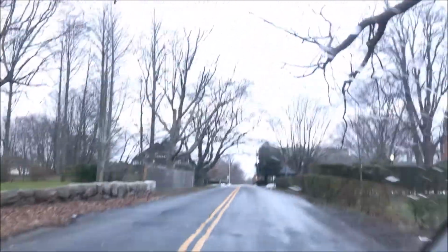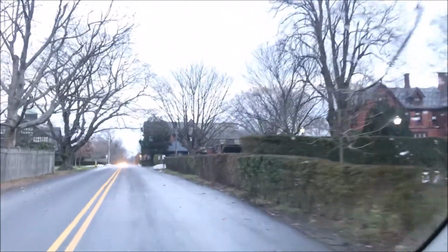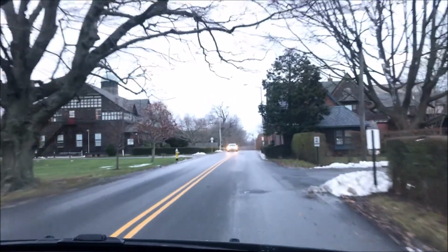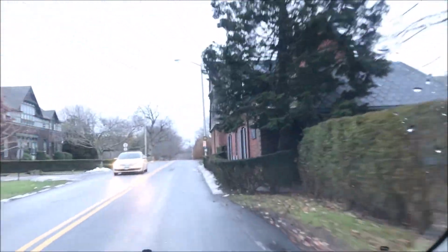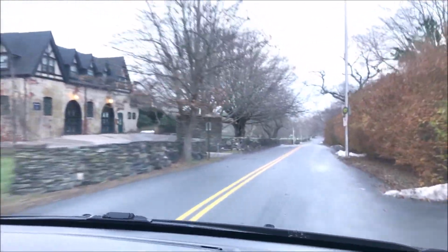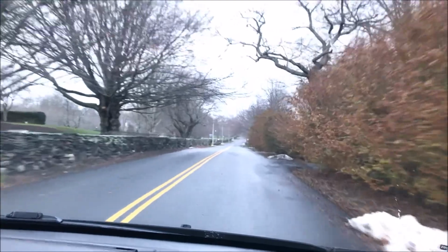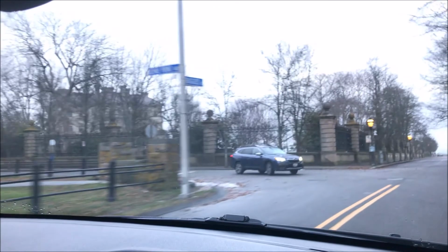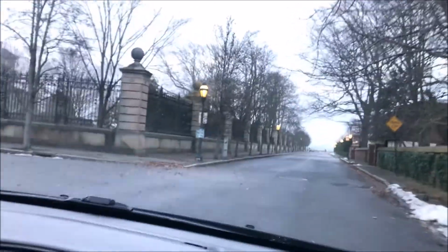So now we're taking a quick right here towards the Breakers, which is the largest mansion on the waterfront here. Also a Vanderbilt project. In their prime, the Vanderbilt family actually had more money in their net worth than the U.S. government had in the Treasury. Here on the left is the Breakers. Get the full effect here.